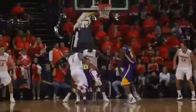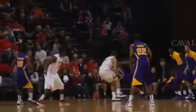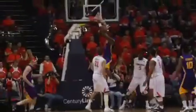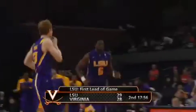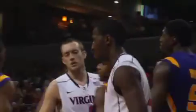Ludwig will send it off to Stringer now. Stringer's down the lane. He passes it near wing right to Dotson. He drives baseline and a nice shovel pass to White, who stuffs it down, and LSU has its first lead of the ball game. Mustafa Farrakhan hands it off to Harrell. Harrell puts a jump step onto the lane, floats it high off the window and good with a foul. A chance at a three-point play, and KT Harrell taking matters into his own hands.